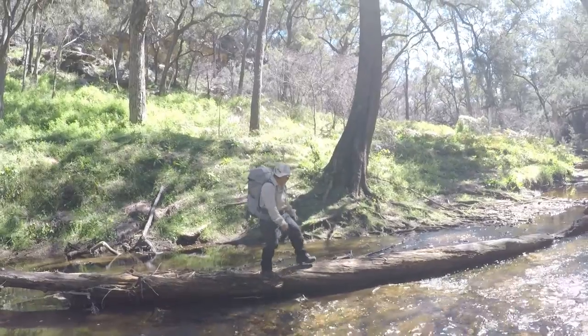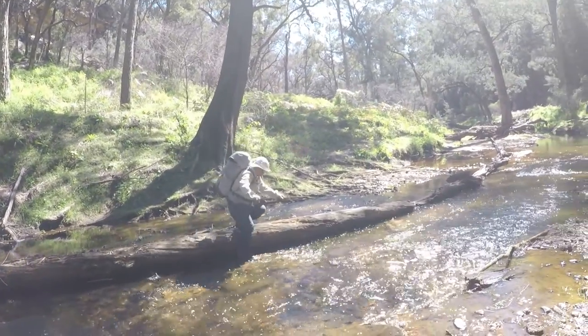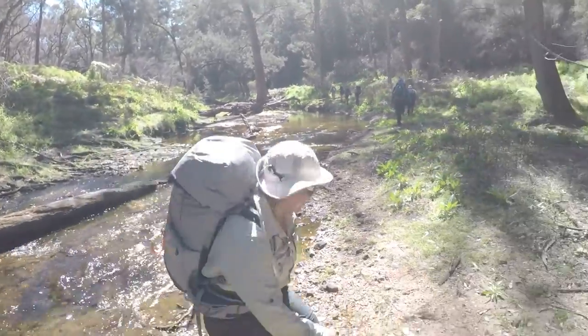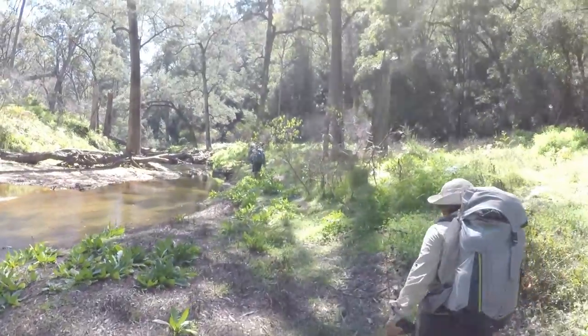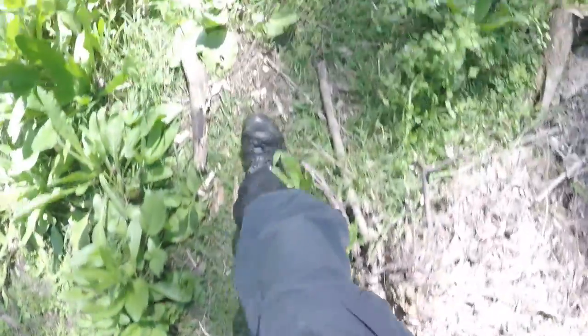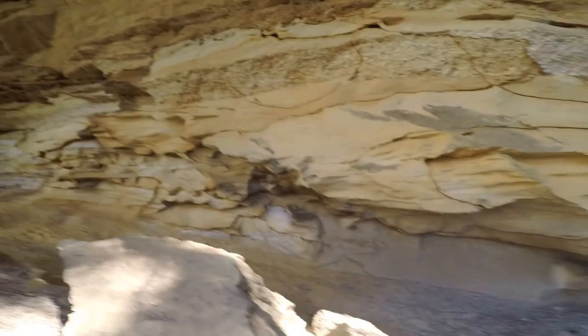A little bit less steep. Plenty of up. Yes! Good job. There's a beautiful overhang here. You can camp here if the weather's bad.